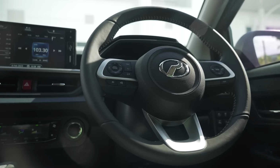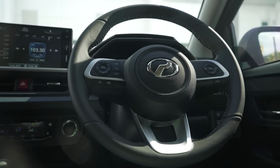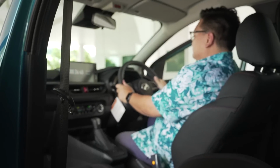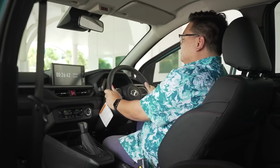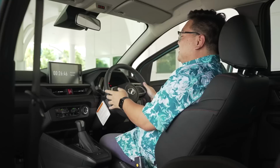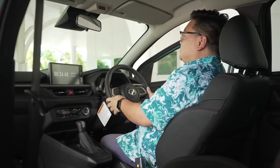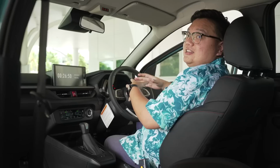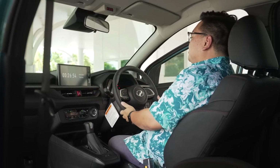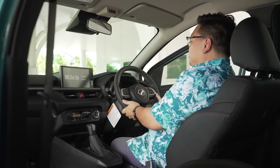Now, another thing that is a big improvement is this. Finally, you can adjust the steering wheel up or down. Now, this is the first time in an entry-level A segment hatchback that you can move this up and down. The previous ones always had a fixed steering wheel. So thankfully, if you are very tall, you can move it up or down to your liking.